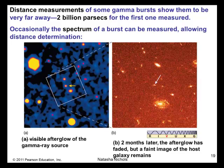Now, distance measurements of some gamma-ray bursts show them to be very far away. We're talking about distances of billions of parsecs. Occasionally, the spectrum of a burst can be measured, allowing distance determination.